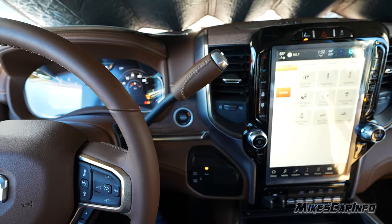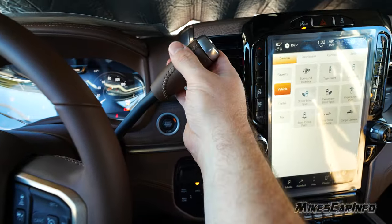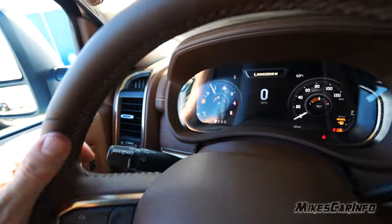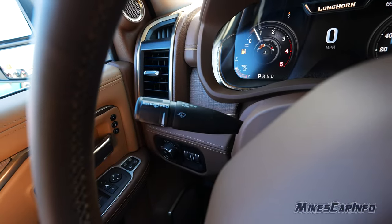Now, it has a traditional column shifter, which is nice. It has the stitching right in here. Really nice looking. And then here is the windshield wiper control.